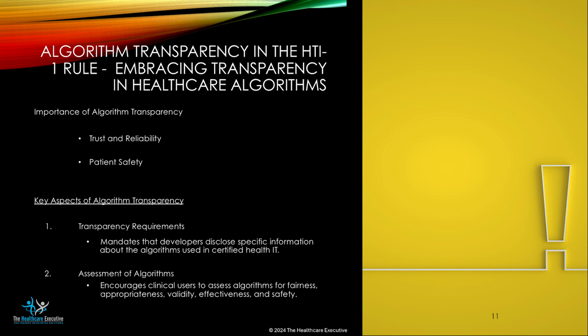Now let's explore the keys of algorithm transparency in the HTI-1 rule. Firstly, transparency requirements. The rule mandates that developers of certified health IT disclose specific information about algorithms that they use. This includes details about the design, functionality, and limitations of these algorithms. Such disclosure is vital for understanding how these tools work and their potential impact on patient care.